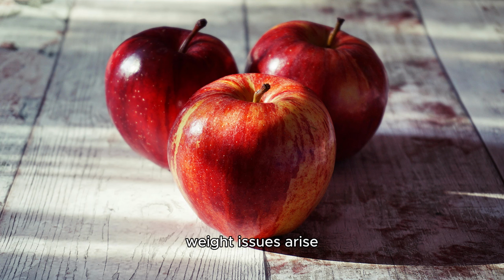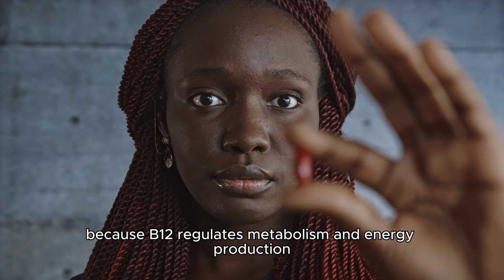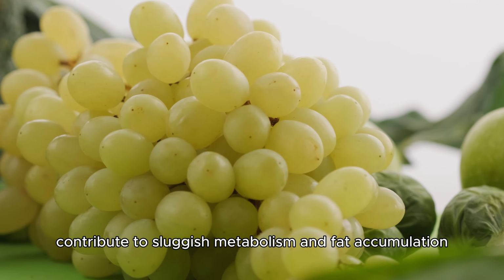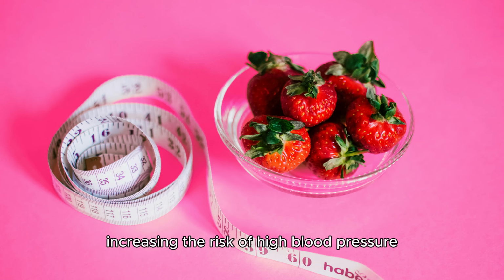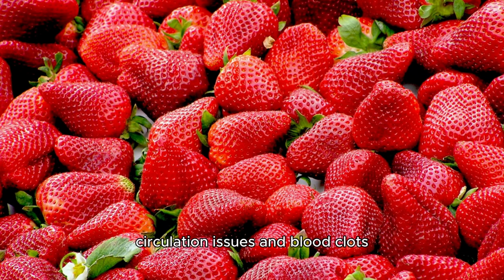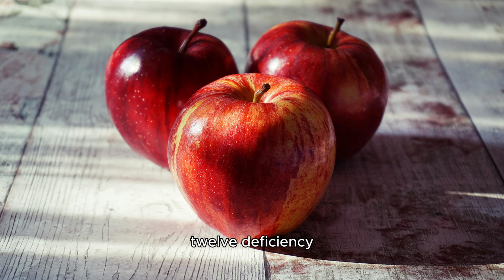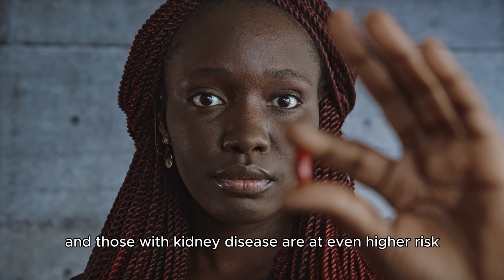Weight issues arise because B12 regulates metabolism and energy production, and low levels contribute to sluggish metabolism and fat accumulation. Blood vessels weaken, increasing the risk of high blood pressure, circulation issues, and blood clots. Up to 40% of diabetics on metformin have B12 deficiency, and those with kidney disease are at even higher risk.